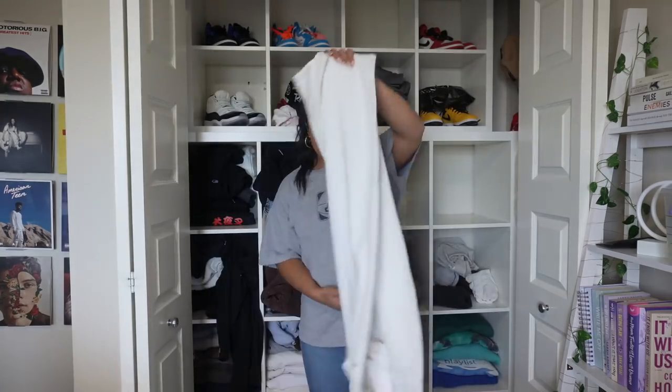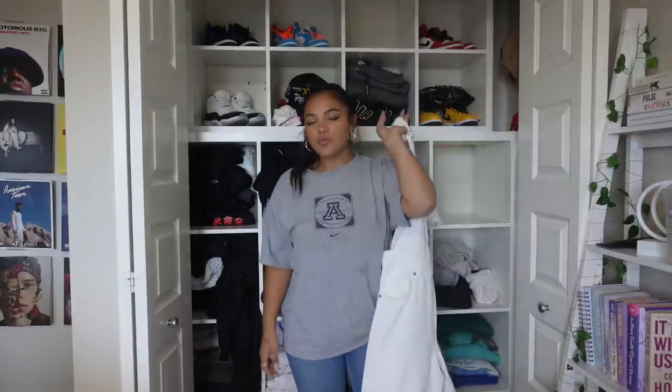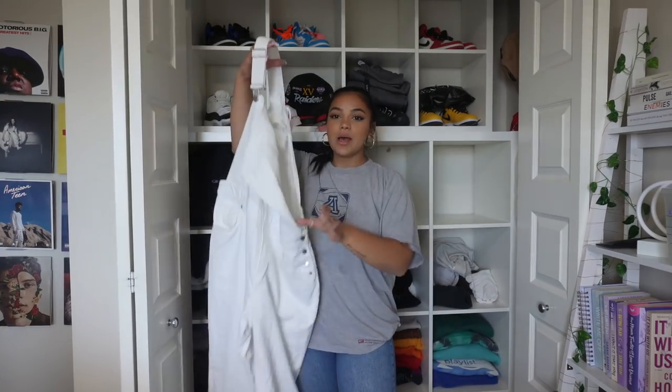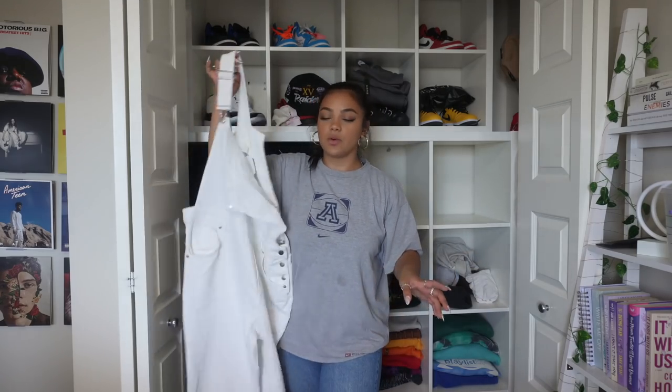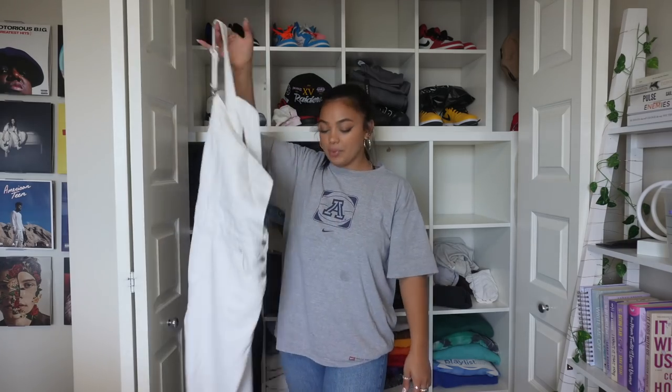Next I have these overalls. I will be keeping these. I haven't even worn these. They're kind of weird though. They make me have a saggy butt, so that's the only thing with this. But I will not be giving this away because I actually really want to wear these. I just don't know what to wear this with. So if you have any ideas, let me know. But I will be keeping this.